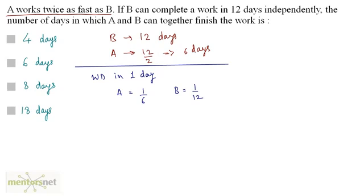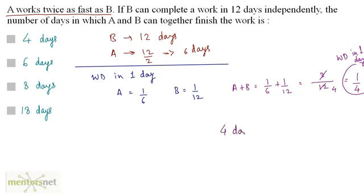Now let us calculate the work done by both of them working together in 1 day. So A plus B, and that is 1 by 6 plus 1 by 12, and that is going to be 3 by 12, and 3 times 4 is 12. So 1 by 4 is the work done in 1 day, isn't it? So if the work done in 1 day is 1 by 4, how many days are required to complete the work? Well, the reciprocal of the work done in 1 day, and that is 4 days are required. I hope you understand this. So option A is the correct answer.